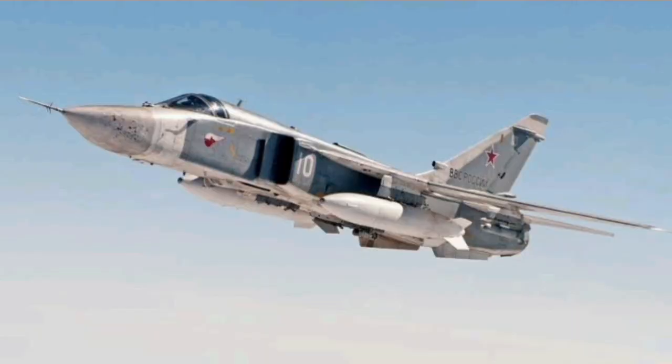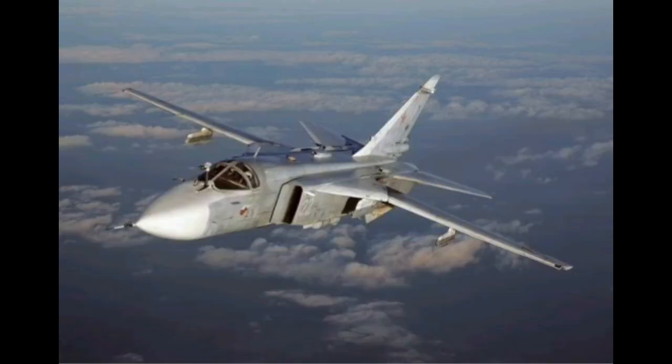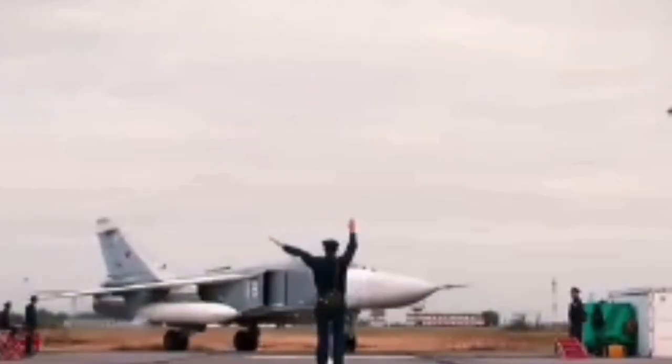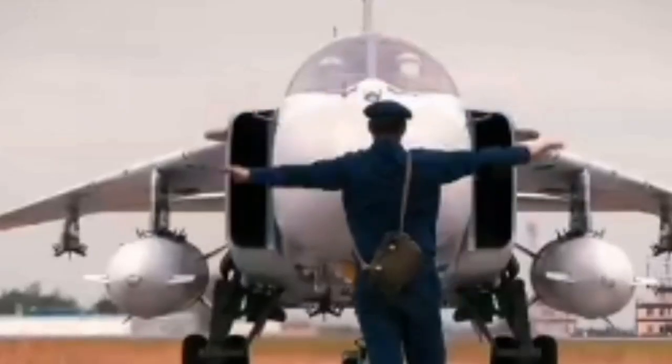The jet was equipped with a single 1.19-inch GSh-23 six-barreled cannon alongside 9 external pylons, which could handle up to 17,635 pounds of armament. The aircraft's range, however, was rather limited, as it was restricted to a combat radius of just 650 miles. A number of different Su-24 variants were built throughout the years.